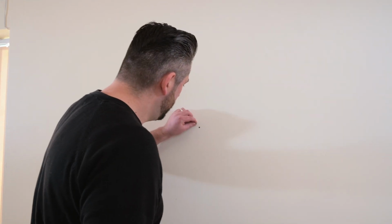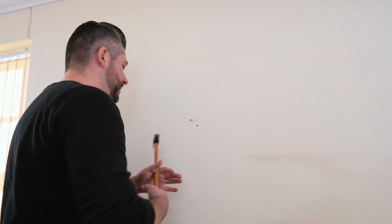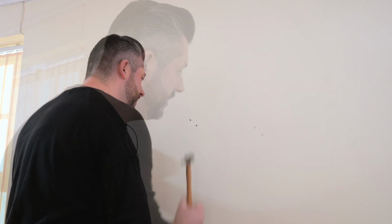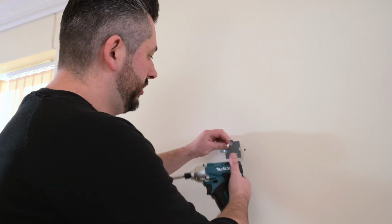And because we're fixing into a solid wall, we're going to use wall plugs. So now it's just a case of lining the clip up with the holes and screwing in our screw.